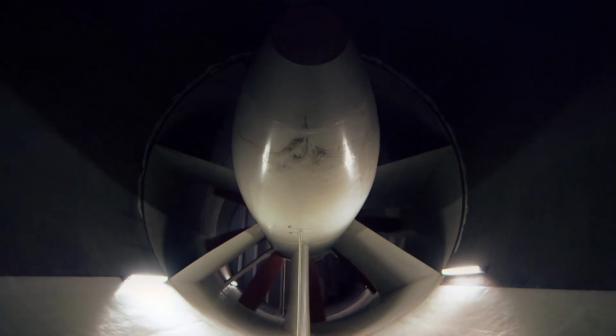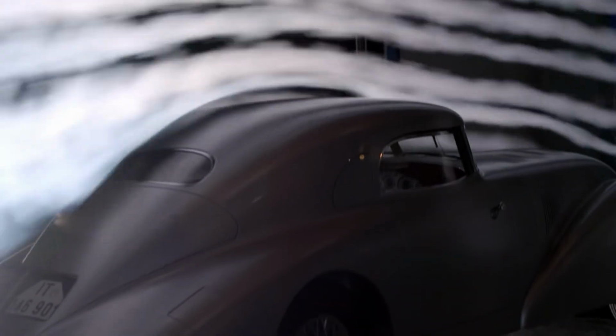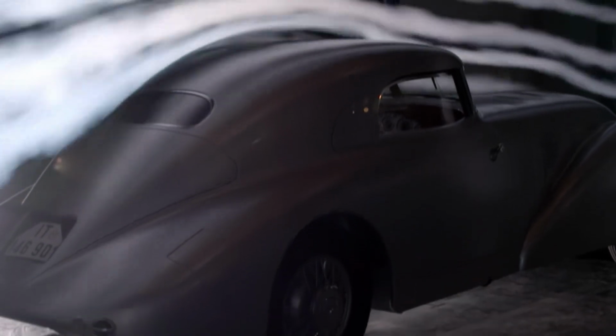The last test before the reality check. The drag coefficient is evaluated. How streamlined is the vehicle? The previously calculated drag coefficient to get to 185 was approximately 0.36, 0.37, 0.38. If the coefficient were worse, it wouldn't work. However, it also has to be ensured that the car is still controllable at that speed. Is the vehicle stable? Is it prone to lifting somewhere?